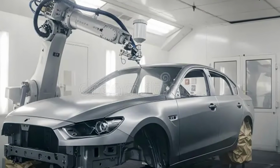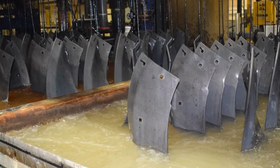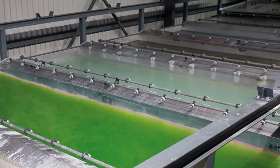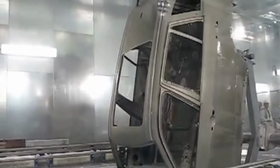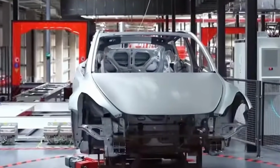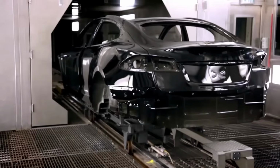After drying in an oven to eliminate residual moisture, the body moves into the electrocoating tank, or e-coat stage. Here, the entire shell is submerged in a bath of electrically charged paint particles, which uniformly coat every crevice and interior cavity, ensuring anti-corrosion protection even in areas never visible to the customer. The body is then baked in a curing oven to harden the coating and prepare it for the next layers of paint. The painting process involves multiple coats: primer, base coat, and clear coat.